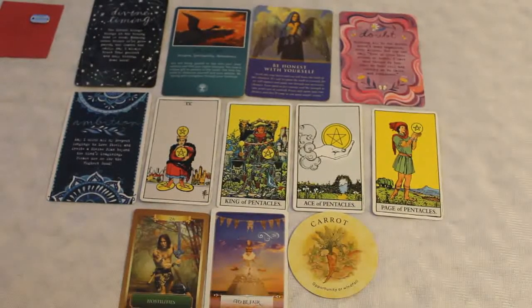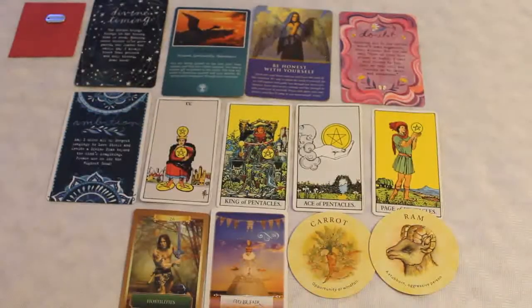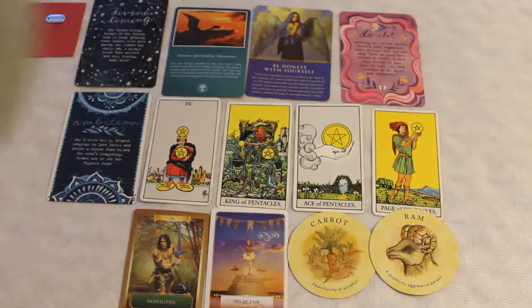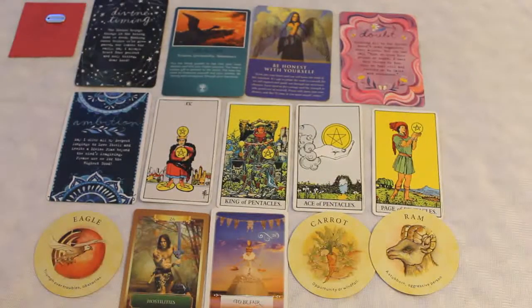The synchronicities, by the way, on your guys' deck is crazy to me right now. I'm seeing so many synchronicities. It's crazy. It's cool though. Very cool. The ram. The eagle. We're gonna put the eagle right there. And then we're gonna draw one more.